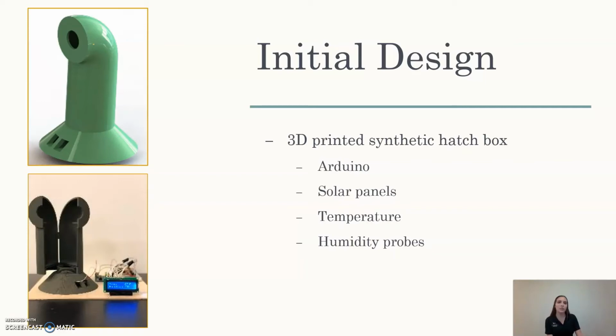In conjunction with the 3D printed model, we used an Arduino board, which is an electronic breadboard that allowed us to hook up temperature and humidity probes, which were placed on the inside of the model so that we could monitor the temperature and humidity and adjust them accordingly so that they better match the thermoregulation cycle seen in the saguaro.